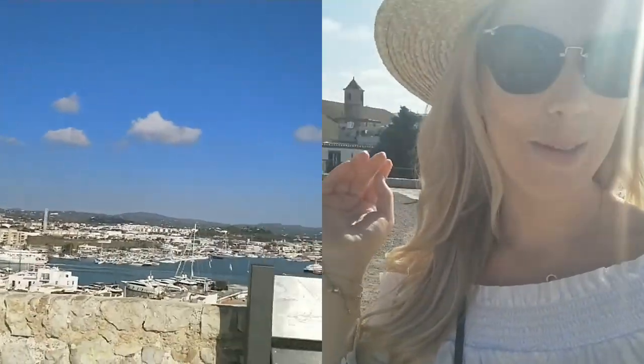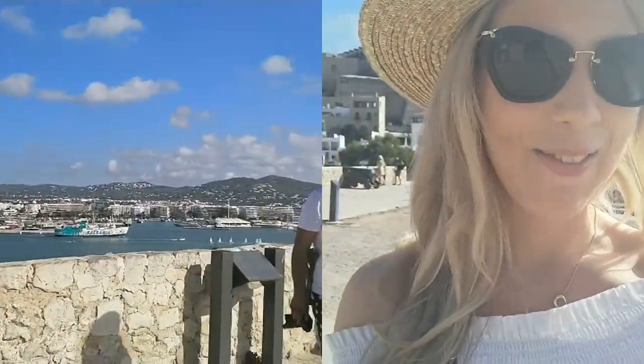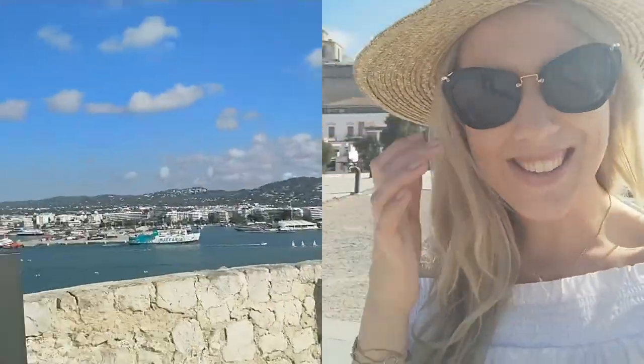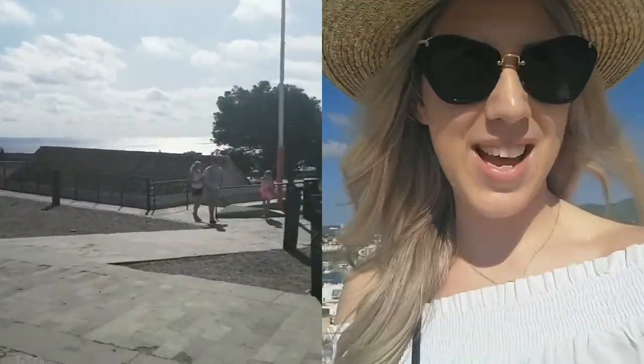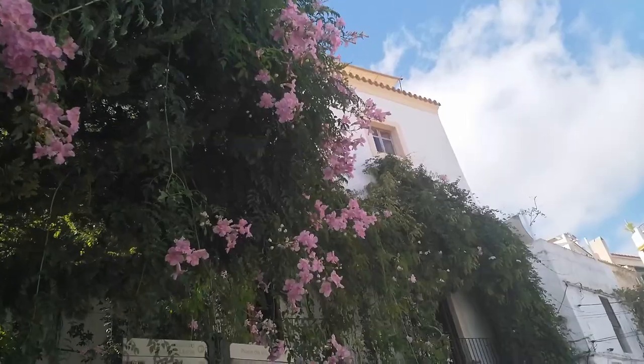And this is a great thing about the boat. I can show you everything that I'm seeing at the same time as recording. We're going on a boat trip tomorrow, which I'm so excited about. I've got my shoulders out and the hope that I might get a bit of a tan. It's not looking likely because I don't tan very well, but I'm hoping.